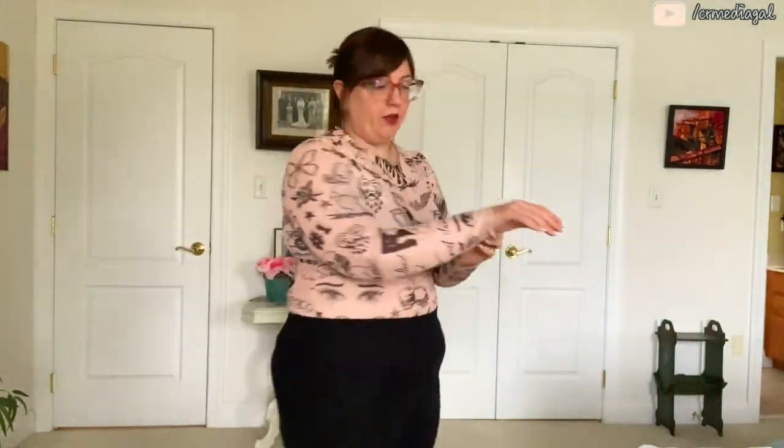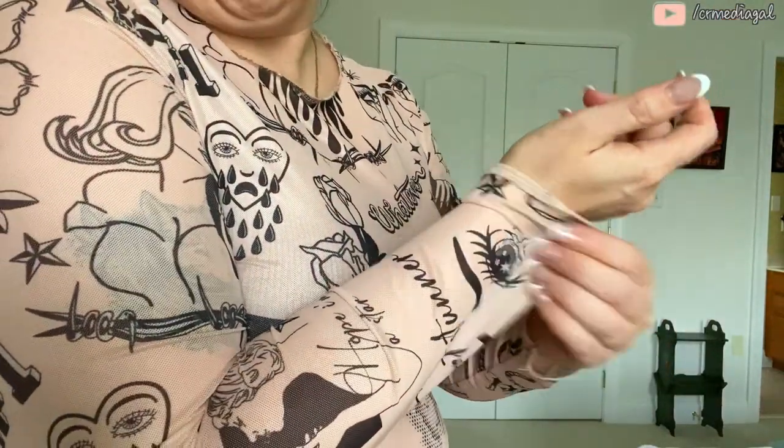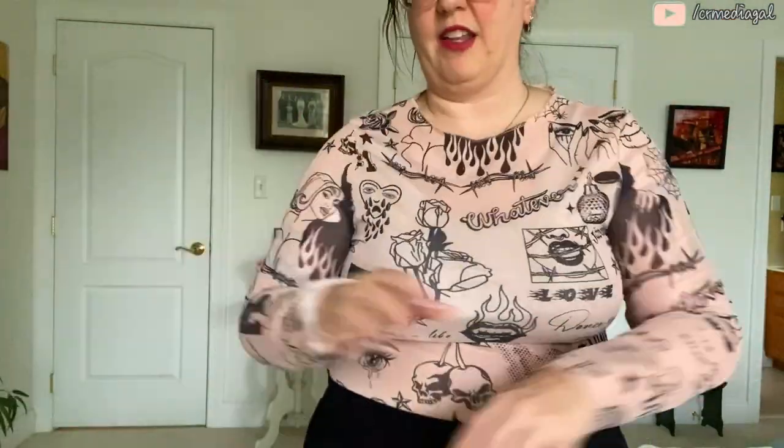All right, the first one is one that I am very pained to be getting rid of. If you're an oldie but goodie, you might recognize this. I actually hauled this last year, I think in my spring collective haul. It's this really fun, traditional tattoo-ish art bodysuit from Shein. The quality of it is so nice. This looks like it wouldn't be all that soft, but it is, despite the fact that it's sheer.